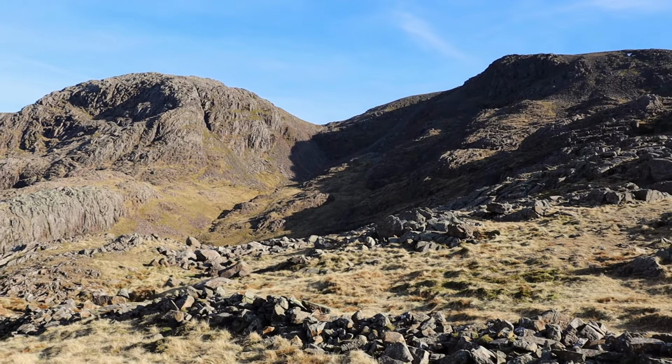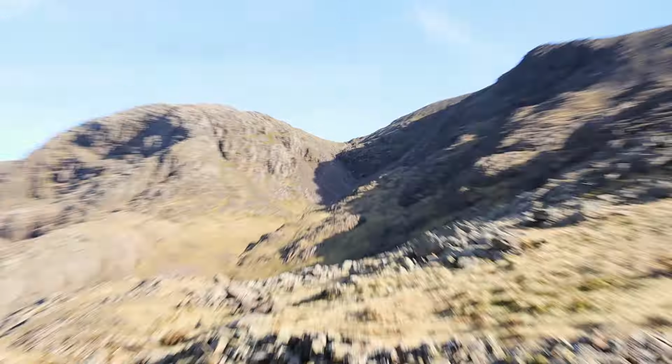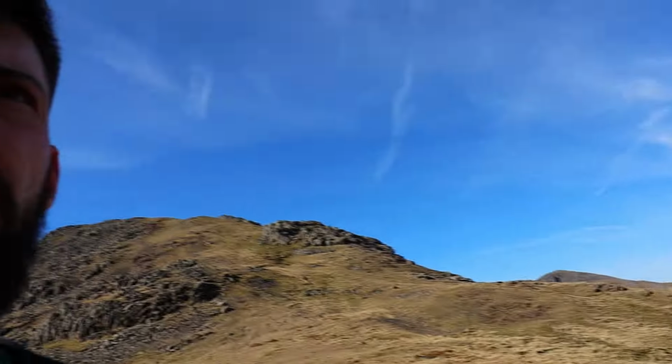My app is telling me to go up there, but it looks like a vertical sheer drop. We're gonna do it anyway, but it just looks a little bit dodgy. Just thought I'd let you know. It looks a bit rough around the edges, but I can see a path and we're going to attempt it with the GoPro.